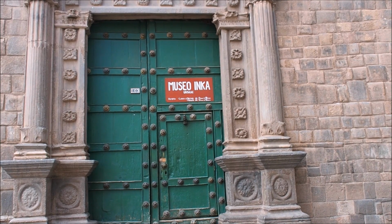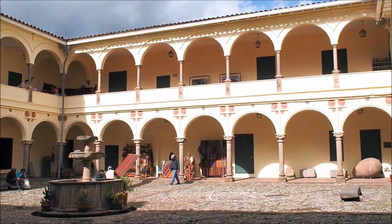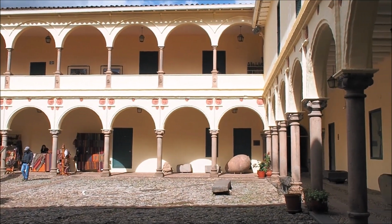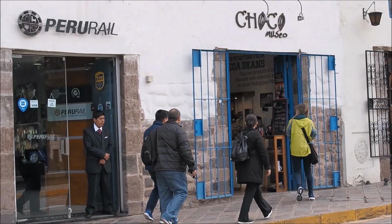The Inca Museum is one of the main museums in town, and it has rooms dedicated to different periods of Inca and Spanish history. You can also see women weaving rugs and tapestries by hand in the central courtyard.